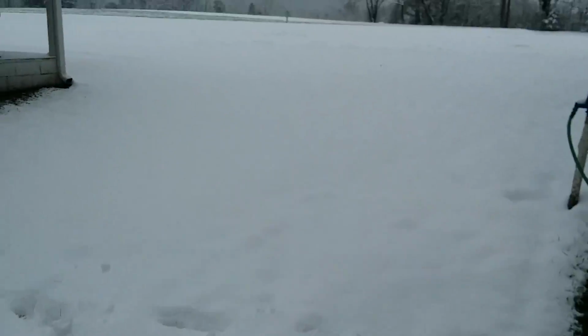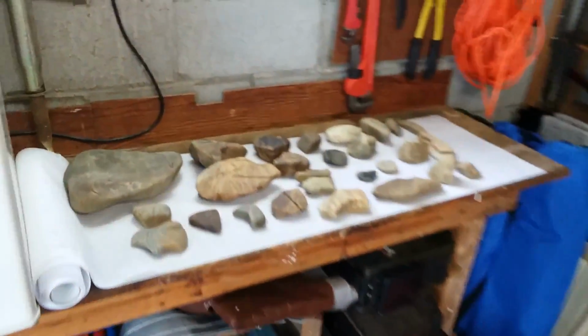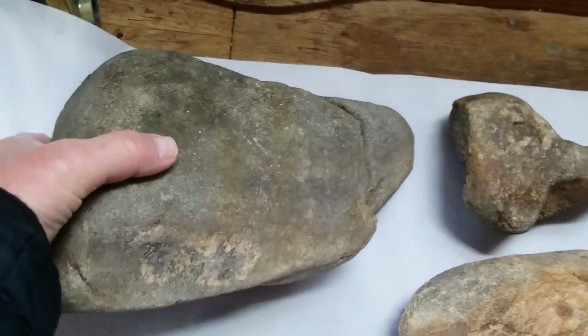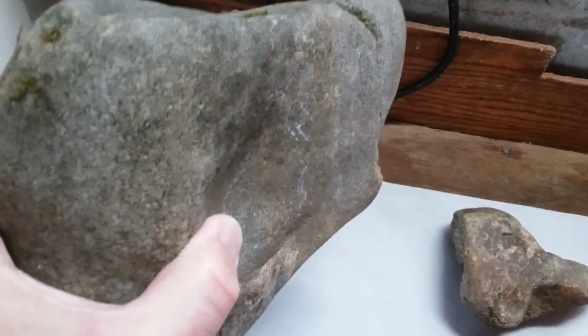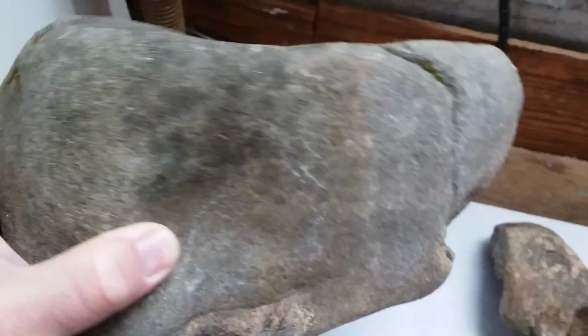But anyway, I got in the creek a couple weeks ago and thought I would go over some things that I found. This is going to be a mortar that I found. Like I said, we've had a lot of rain, but that's a nice little mortar. What I would consider a portable type mortar.